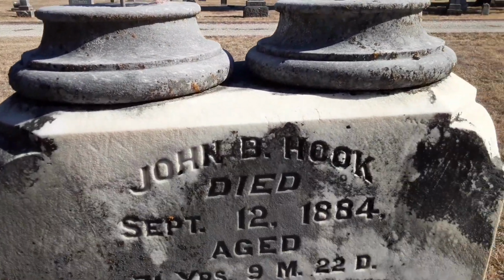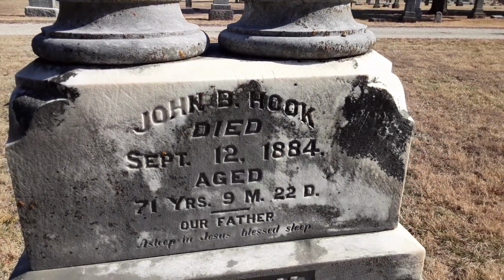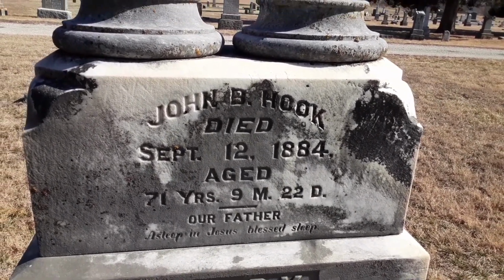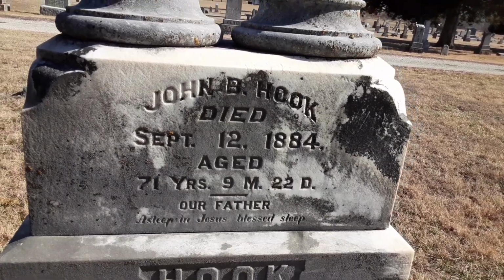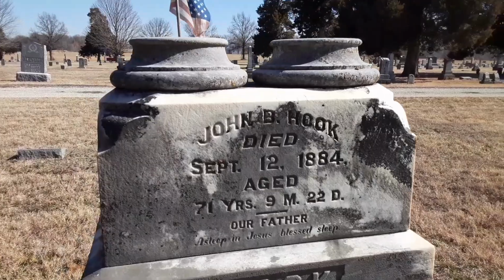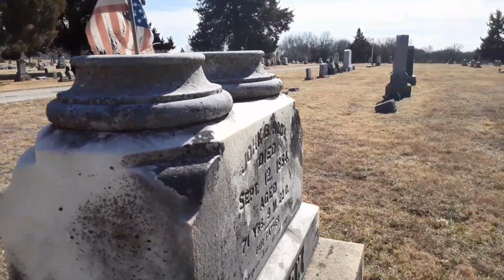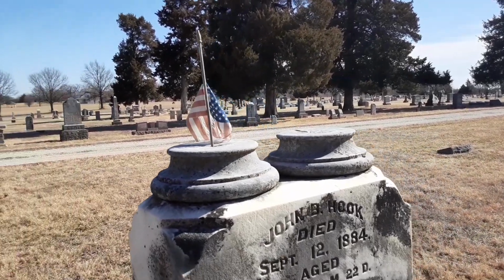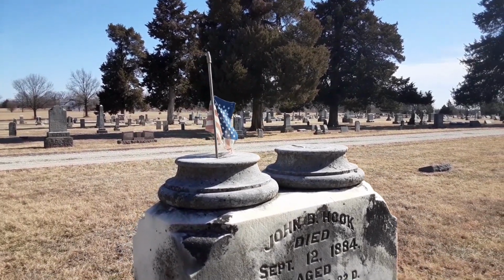That's unique. We have John B. Hook, died September 12th, 1884, aged 71 years, 9 months, and 22 days. Our Father, asleep in Jesus' blessed sleep. Okay. No other information? No. That is different, to say the least.